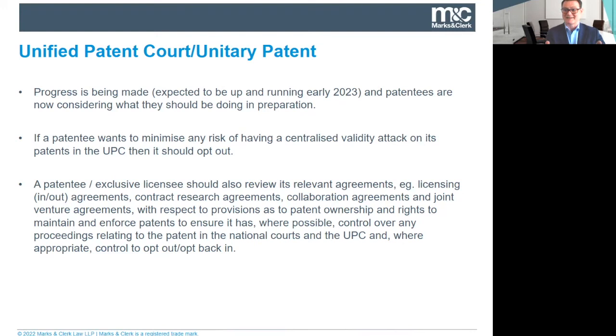Also, it's important to review your agreements to make sure that you have control. If you're a patentee or an exclusive licensee, now will be the time to check those agreements to see what control you have over, for example, opting out the patents that you own or are licensing in.